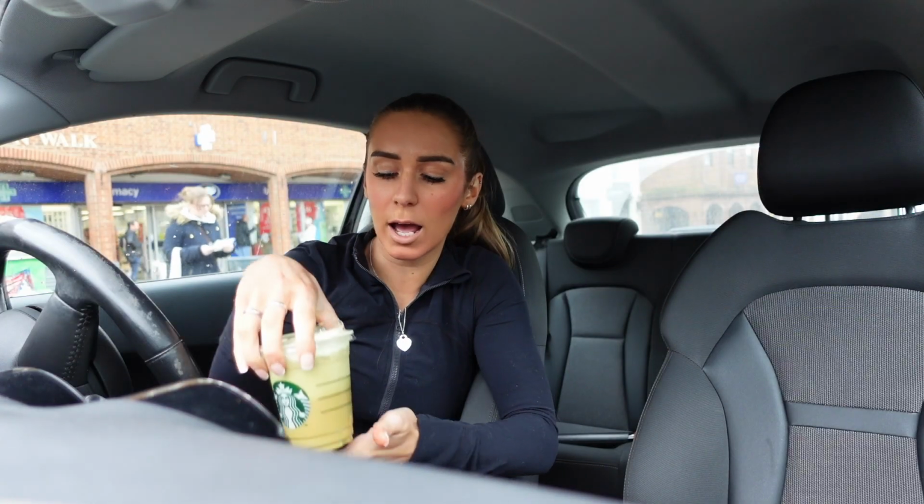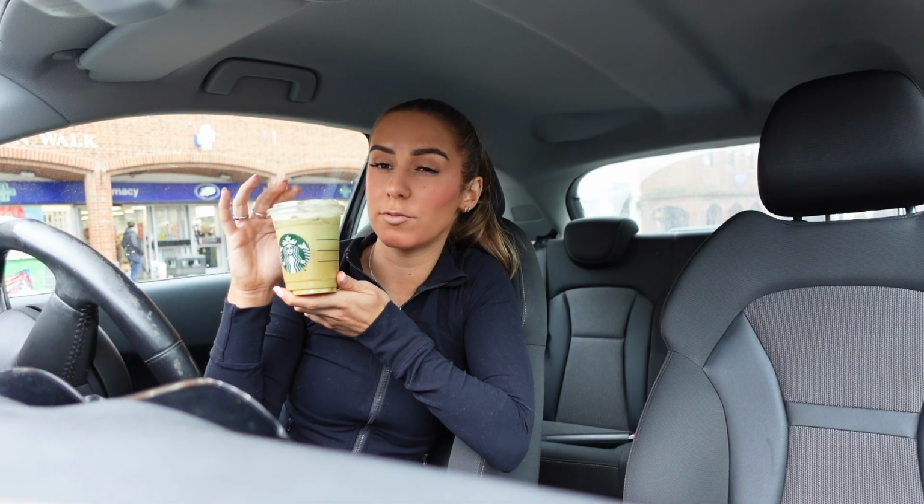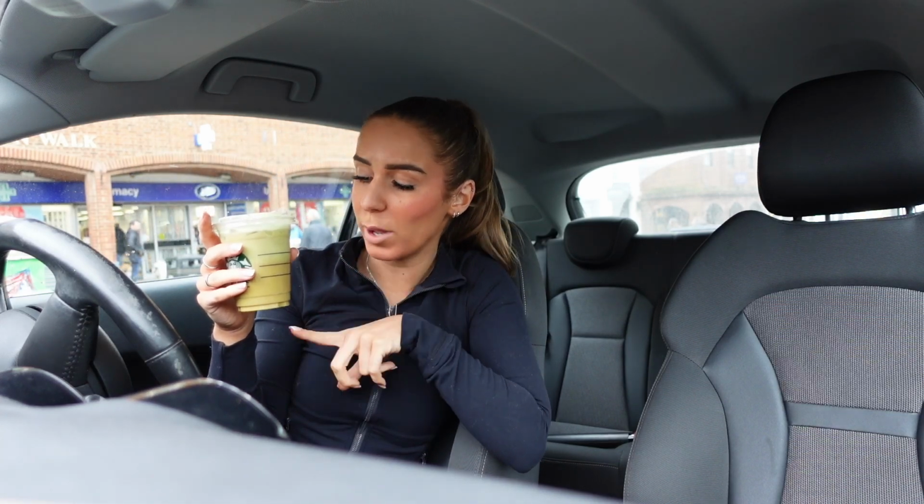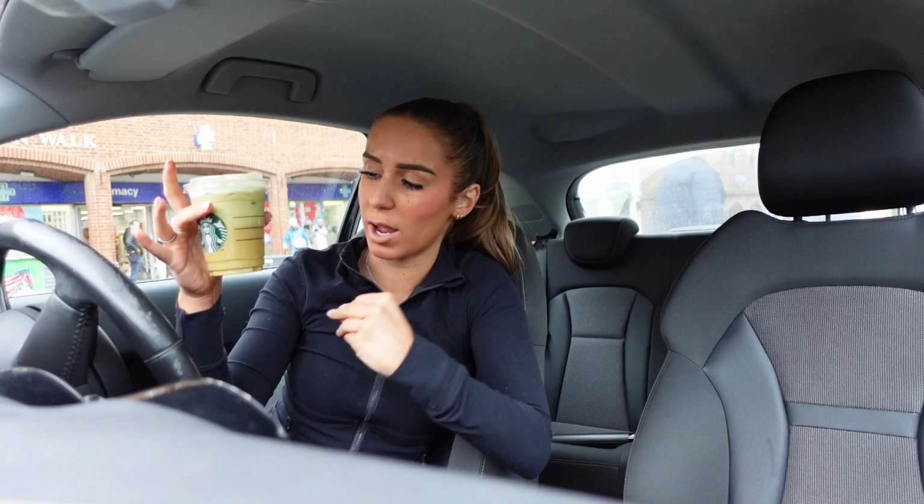Coffee has been acquired. How that just set me back a great £5.45 for a small is beyond me. Why Starbucks special drinks are so ridiculously expensive, I don't even want to talk about it, but we have the drink. It's very green, it's giving Shrek, it's giving ogre.